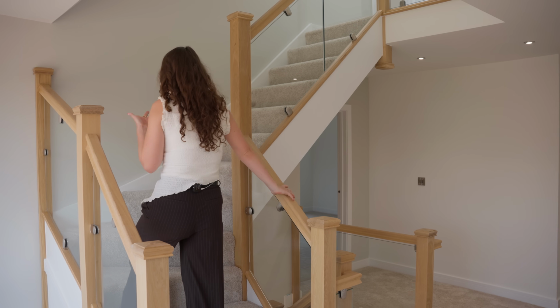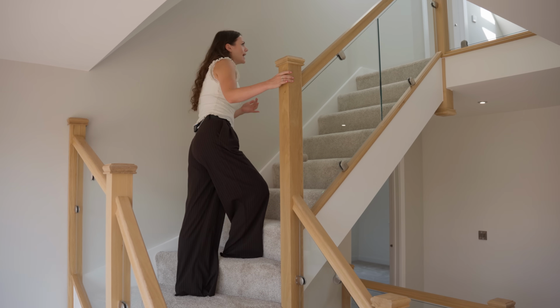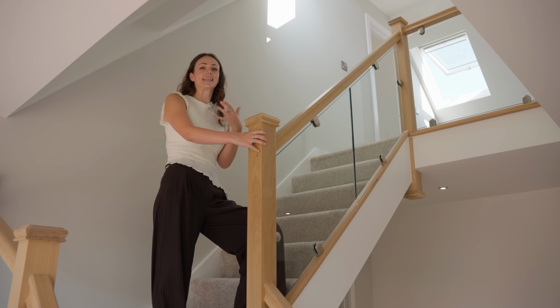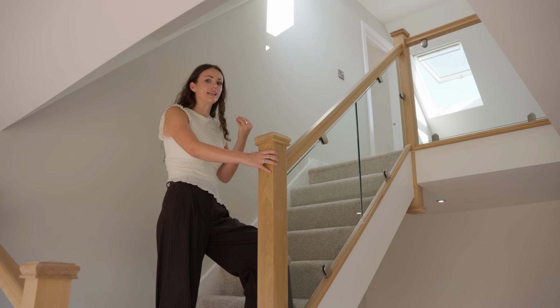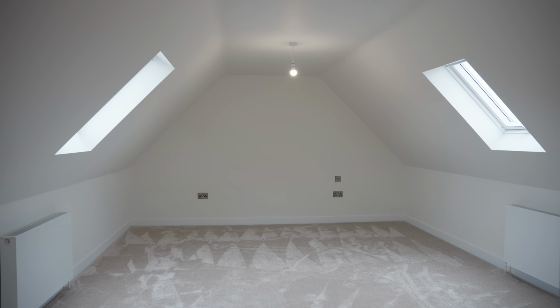So on the top floor, we have 2 bedrooms and a shared bathroom. Now, one misconception people often have about a second floor living space is that it's like an attic and not very livable. For us, it's really important to integrate this top floor as part of the house.